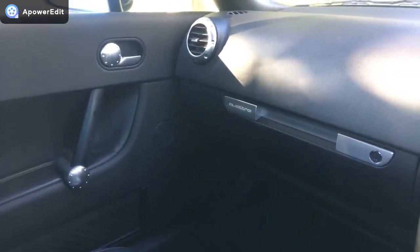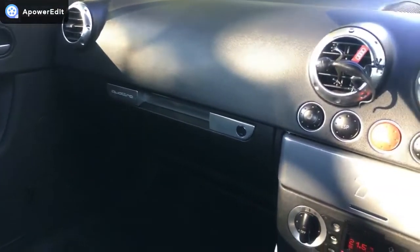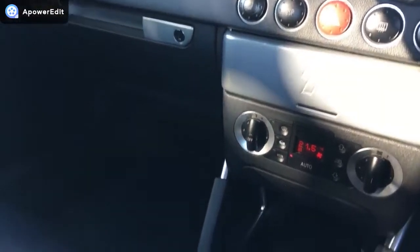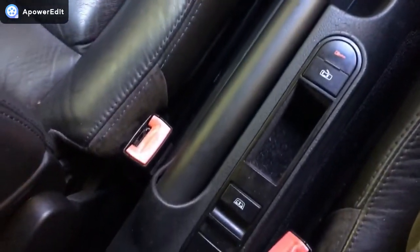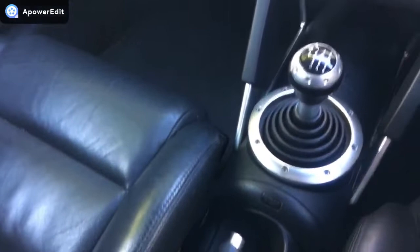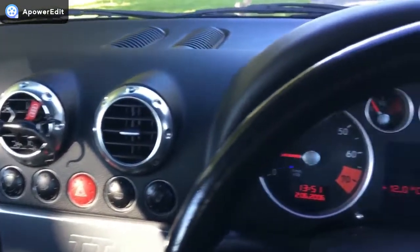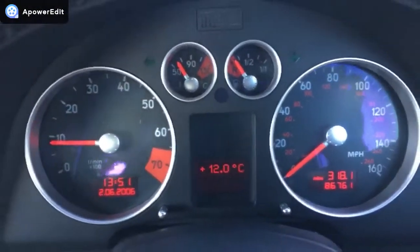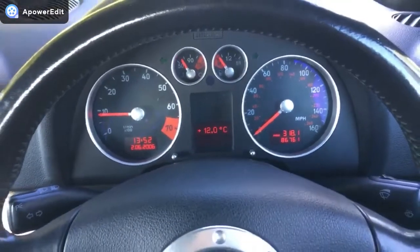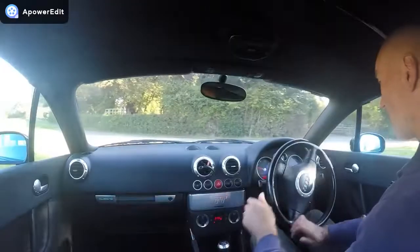Sat inside the car now, the engine's running through this section so you can see the dashboard illuminated. It really is in superb condition in here. It's been given the lightest of touches and the most gentle of ownership really. And then into the dashboard there, hopefully you can see 86,761 miles, and there are no warning lights in this car at all. What will follow this video will be a road test of this very car.